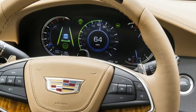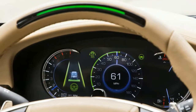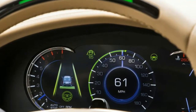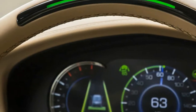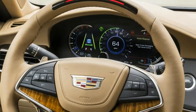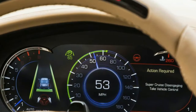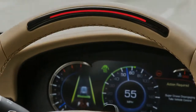An LED light bar in the top of the steering wheel and the Super Cruise icon in the instrument panel work in tandem to indicate to drivers when the system is ready, not ready, and ready to deactivate under certain circumstances. This well-designed but straightforward UI is one of the most ingenious aspects of the system, and a case study in how to handle handoff between human and machines in an autonomous future.